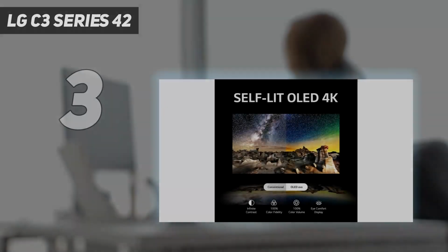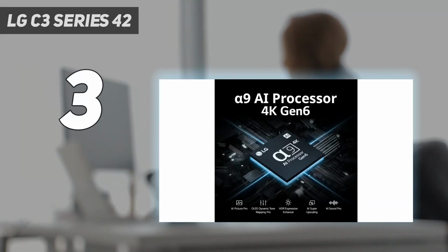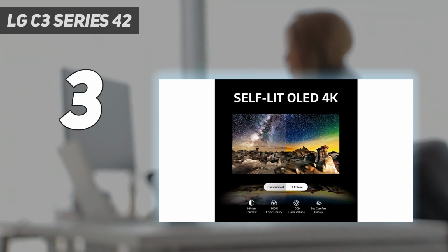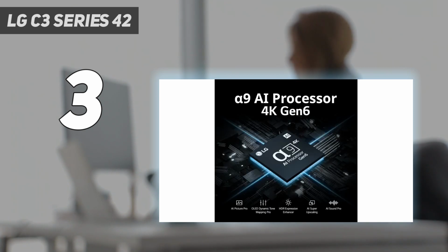LG C3 Series 42. If you want an OLED that is not only great at gaming but can also be an excellent home theater TV, consider the upper mid-range LG C3 OLED. The main difference between this TV and the Samsung S90C OLED, minus its 83-inch model, is the specific type of OLED panel used. Both TVs deliver an incredible dark room experience, with no distracting blooming or haloing around bright areas of the screen.